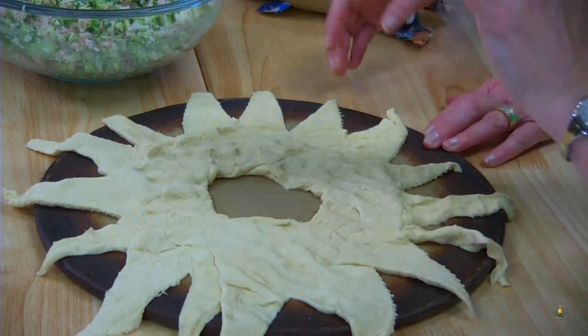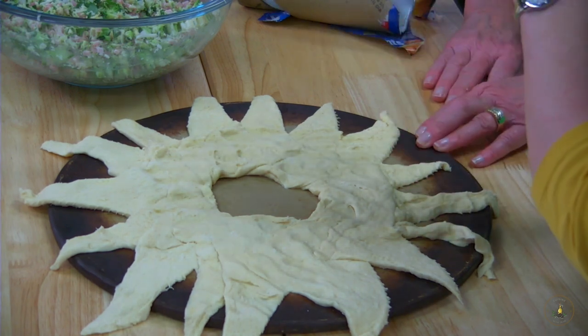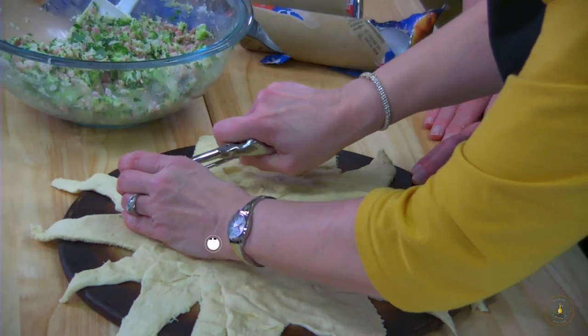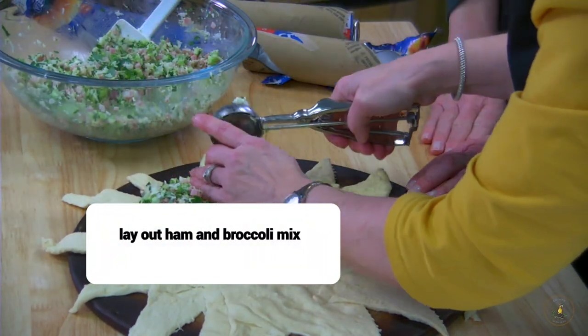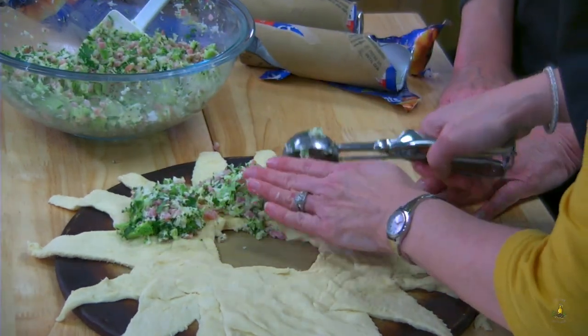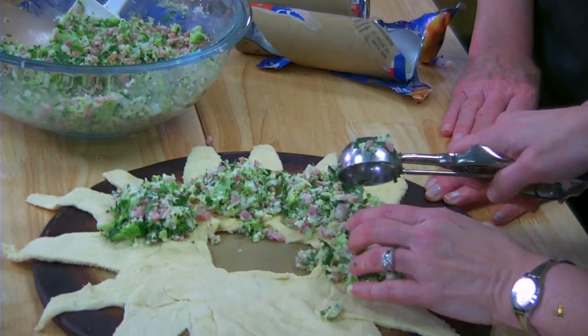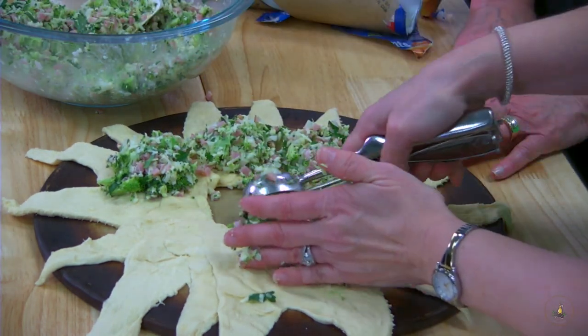Then I use my big cookie scoop, this is the Pampered Chef. It just makes it easy, and I take big scoops and go around. But you don't have to have one of these. No, you do not. This just makes it easier. I make big balls and use my hands. It does get messy. My kitchen will usually be a mess by the time I'm done making this.